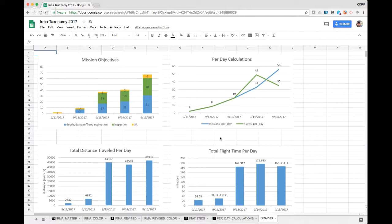So again, all of this information is made available to you once you register and ask for permission to access it. Not doing that to be difficult, but it is a requirement of the grant that funded all of this.